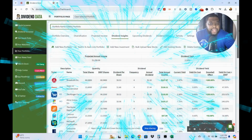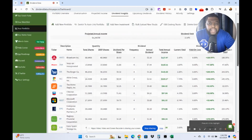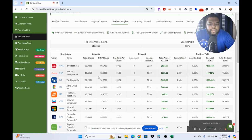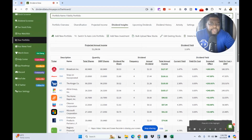Definitely get that going. The dividend yield of my dividend portfolio is at 2.16%. The reason why I like dividend data, one, is because of the colors, and then also I'm a big data guy. I'm a big numbers guy, and I love how this is broken out so that you can see my total shares, my DRIP shares of me receiving dividends and me reinvesting back into the company. But also, the most important thing is you're not able to see it with this.